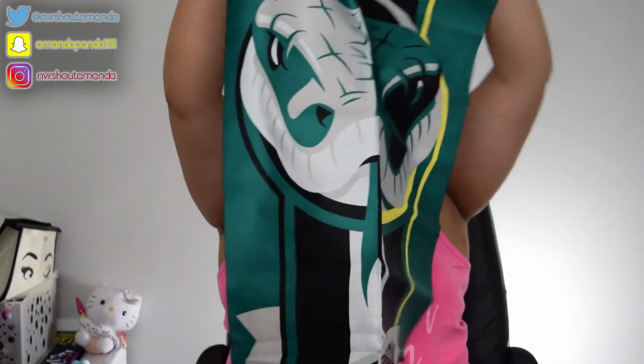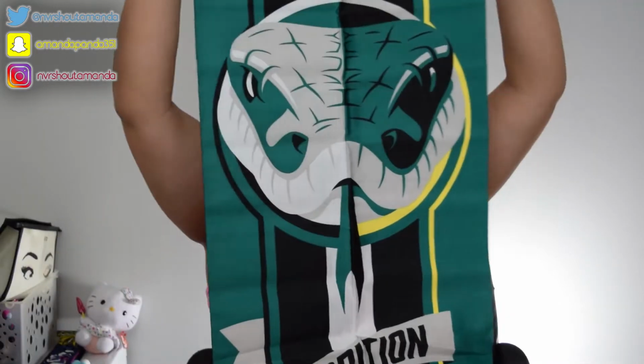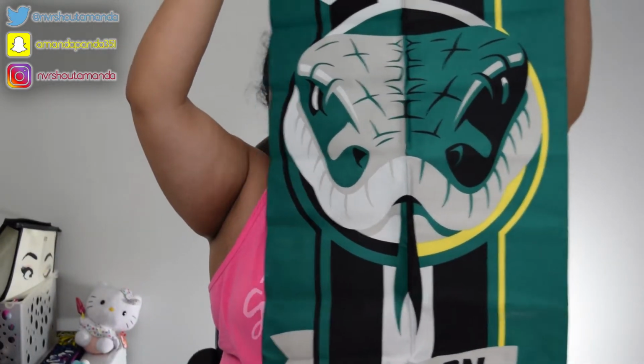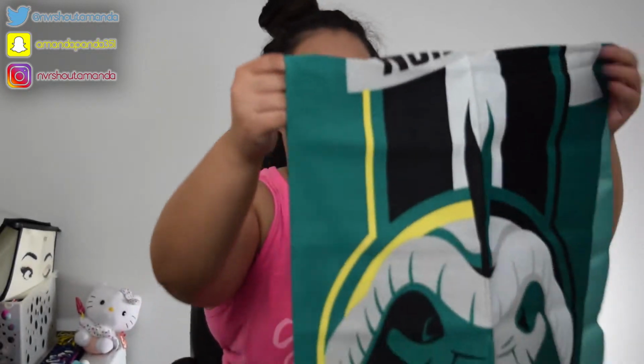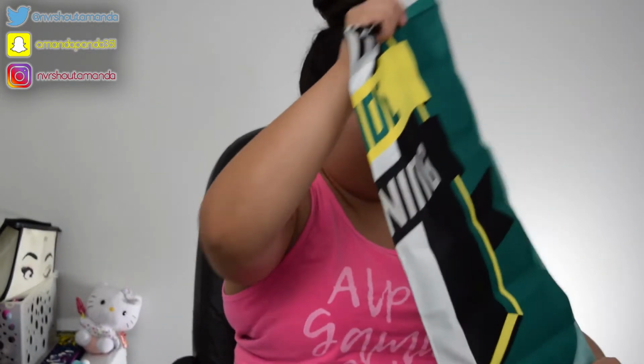Ooh, hello. That is badass. Okay, I don't know if you can see all of it. This will be hanging in my office downstairs. I really like this. Yes, okay. It's very different. I haven't seen an item like this in a Loot Crate before, so this is really cool.